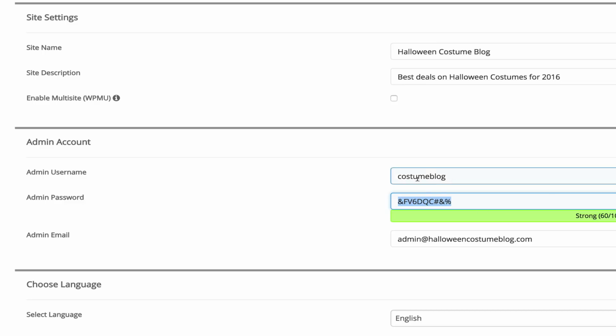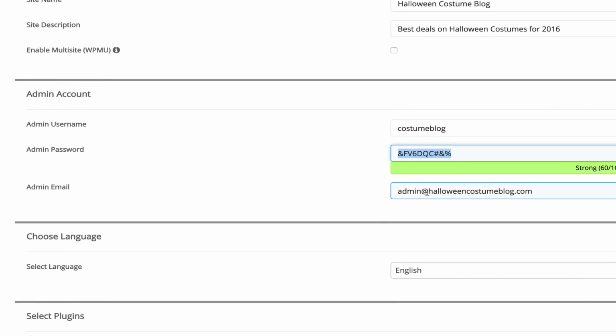So we're going to copy that. Make sure you copy this or write this down on a piece of paper. You want something very hard to guess, because if someone gets that, then they can take over your whole site and even steal your commission. So you don't want that happening. Next, you want to enter your email address.